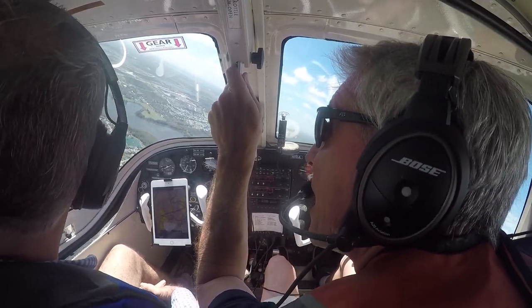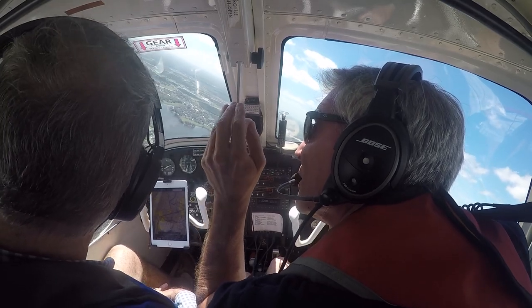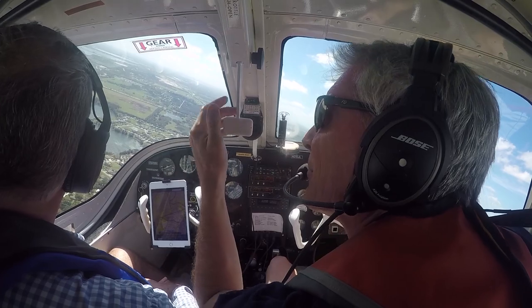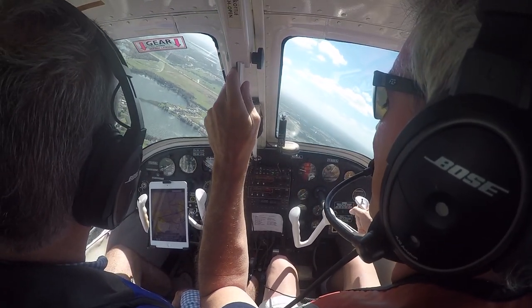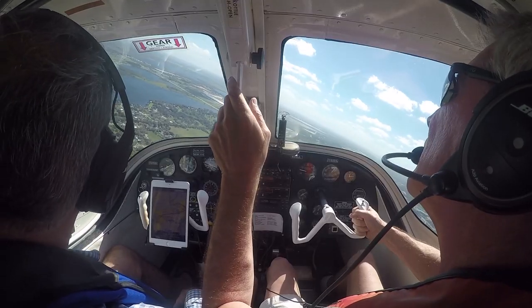Yeah, prop too high. I can see the water marks. Yep. See the water marks? Good. Yeah, on the first one or the second one? Second one over there left. Oh, that one. Okay. Gotcha. So we're going to fly down the interstate. Yep. There you go. Center that ball. Give me left ball, left foot pressure. There you go. You're good.